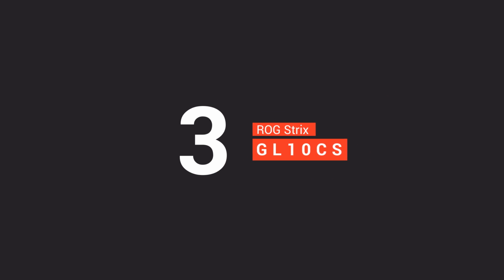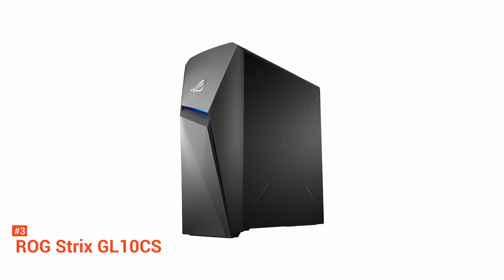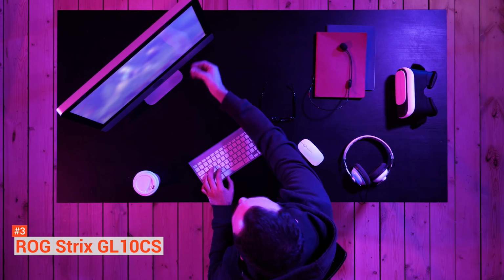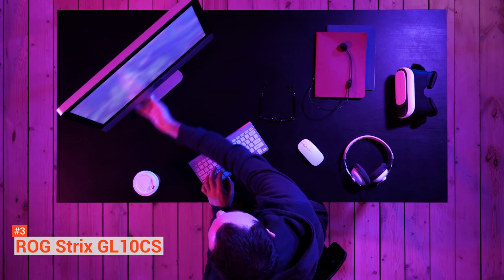The third product on our list is the ROG Strix GL10 CS. The ROG Strix pushes gaming PCs to greater heights. This unit offers one of the best computing performance on the market, along with a blazing fast PCIe SSD.